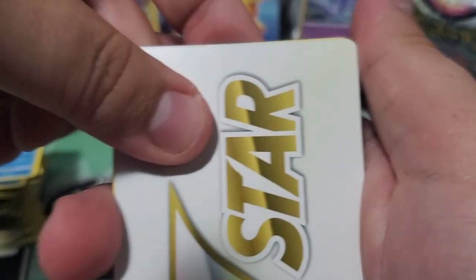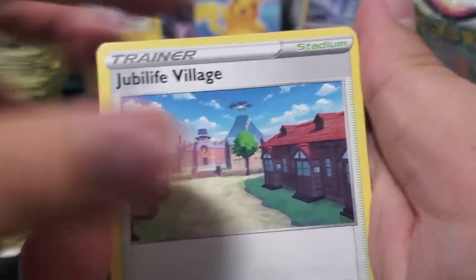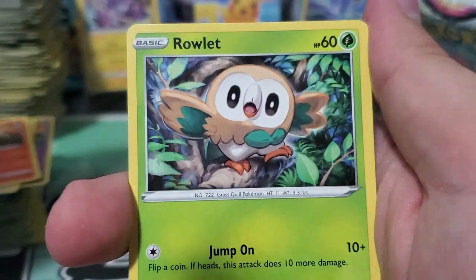All right, V-Star. Gravy's our dog, not like the food in some countries. Dartrix, no. Drifblim, Voltorb, Rufflet, Ponyta, Rowlet, Bronzor, Bronzong, Miltank. Is that a holo? That's a regular holo.